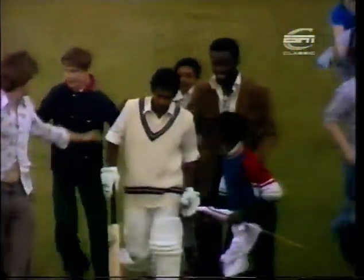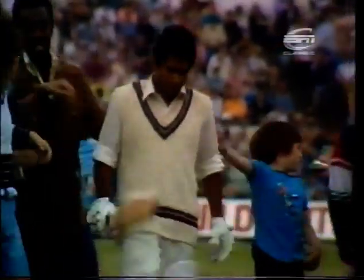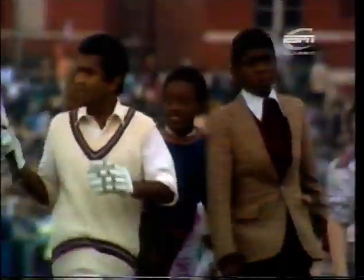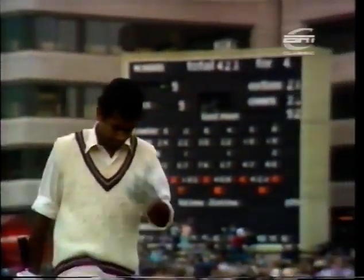And for some reason best known to themselves, the ground authorities are allowing people to rush onto the field. Thought we'd got rid of that, annoying the batsman. The place for the spectators is back behind the ropes, and the place for the players is on the field.